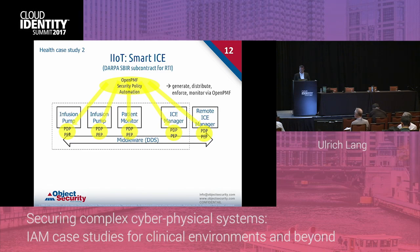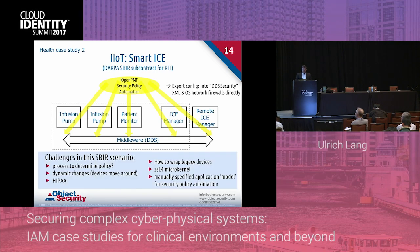So that's one way. The second way is that we export it, and there's a reason why we did both. I won't bore you with it, but we export it into a standard being finalized by the Object Management Group for DDS security. There's an XML permission file that they have, and our policy automation automatically generates this XML file for you. You just dump it on each node, and it will automatically enforce that policy.